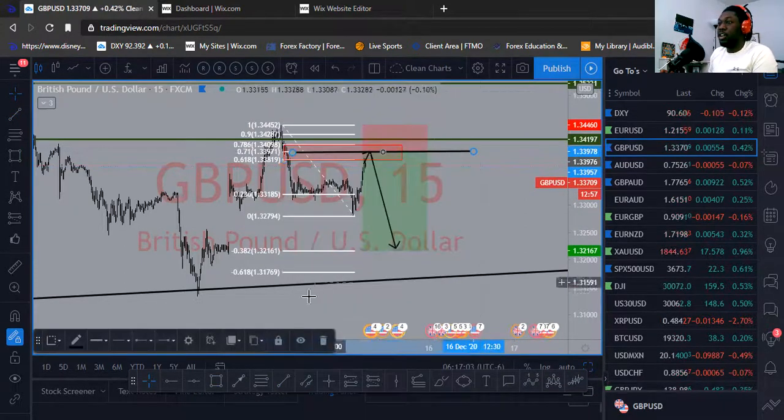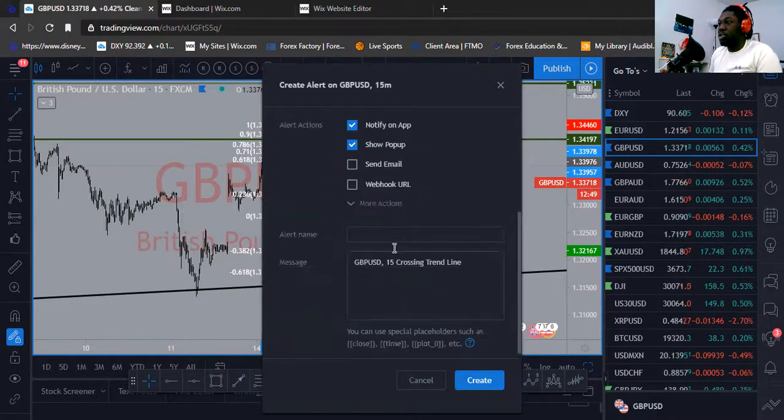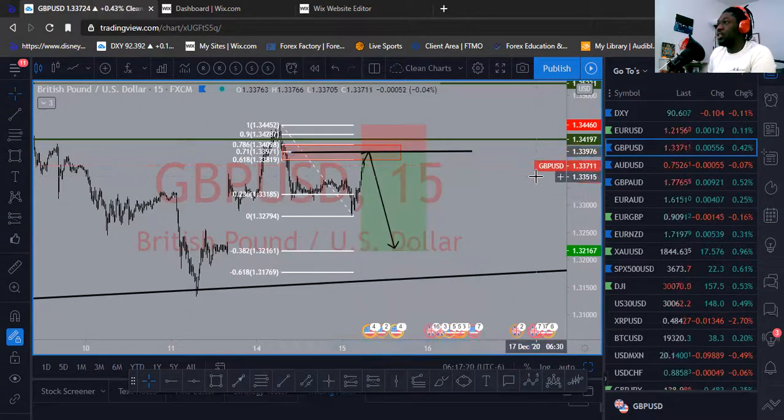Let me set an alert on it. GBPUSD crossing trend line once per bar close. Sell entry. All right, so there's my sell entry for GU. Let's go into arbitrage, see what arbitrage has for us.